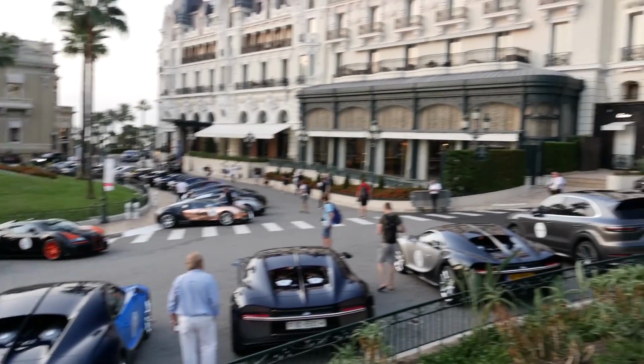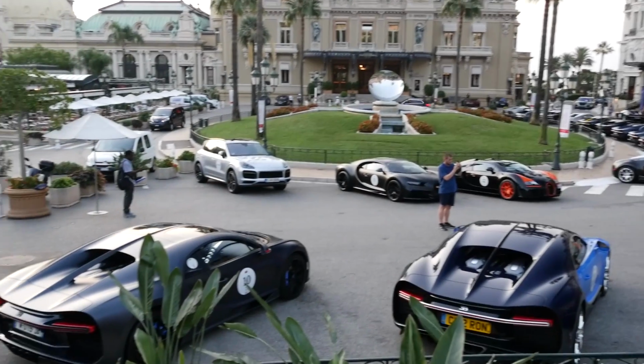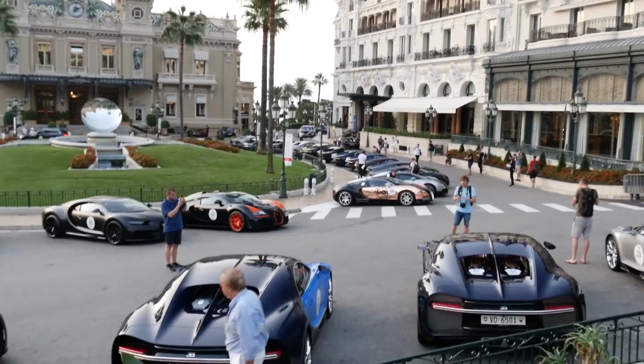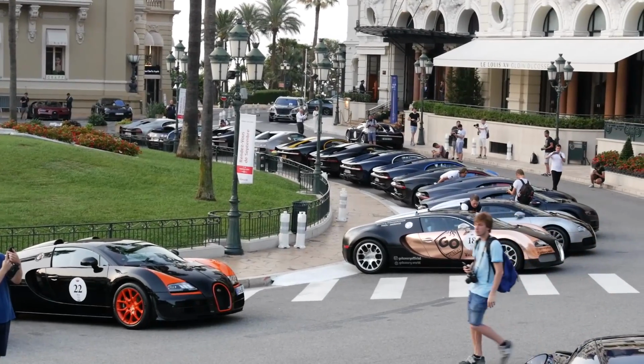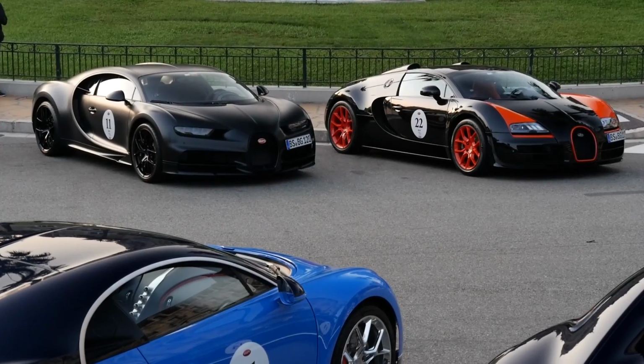Good morning, everyone, and welcome to once again Bugatti Madness. I cannot get over this lineup. Look at this, and they parked them all as well, so you can probably get an idea about just how many there are. Wow.